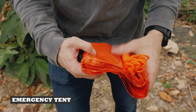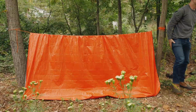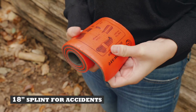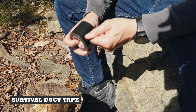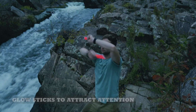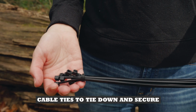Once you reach safety, make shelter your priority. Anchor down and secure. Make shavings for your fire, perfect for strains and sprains. To patch up and construct new tools. To attract attention and get found. To secure and fasten.